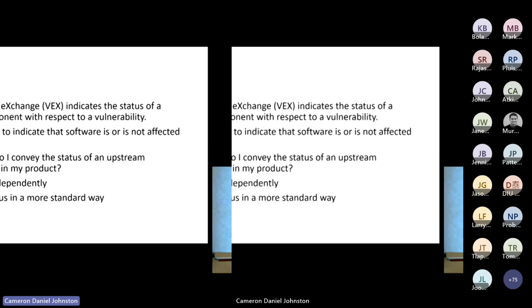So even with no SBOM, it would be kind of nice if we could convey affected, not affected, under investigation, that sort of status for all kinds of vulnerabilities in a more standard way. If there are n number of ways of people out there telling you what's vulnerable or not, there are n number of ways for them to convey it to you. It's a pretty big mess.